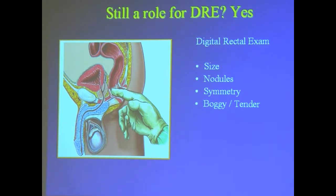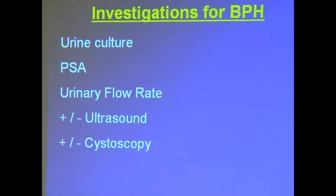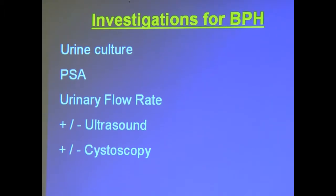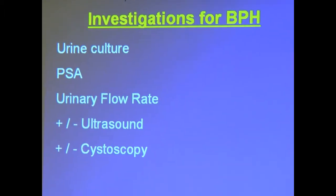infection or abscess. Other things, we may send you for a urine culture just to make sure we're not missing infection, because burning, frequency, blood in the urine, getting up at night could all be an infection. And so an antibiotic may treat it a lot better than a medication to shrink or relax your prostate.